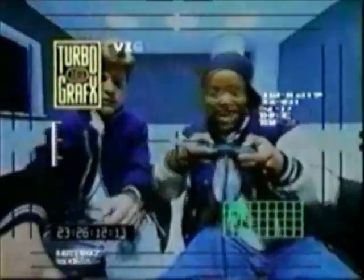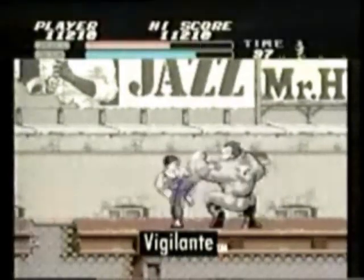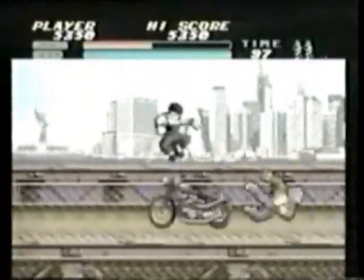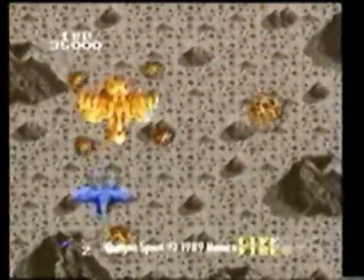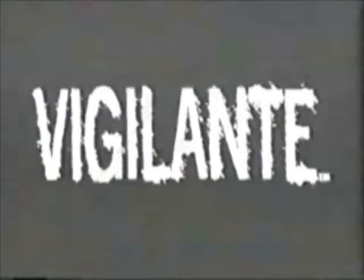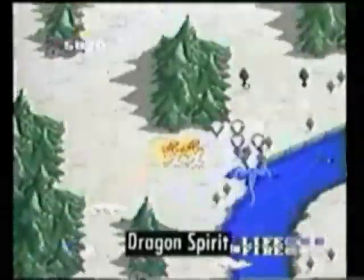Now testing for the new TurboGrafx-16 video game system. The arcade hits Vigilante and Dragon Spirit. Subjects exposed to vicious urban terrorists, fire-breathing airborne monsters, intense arcade-quality graphics and sound. Test completed. Vigilante, Dragon Spirit, just 2 of many arcade hits for TurboGrafx-16 from NEC.